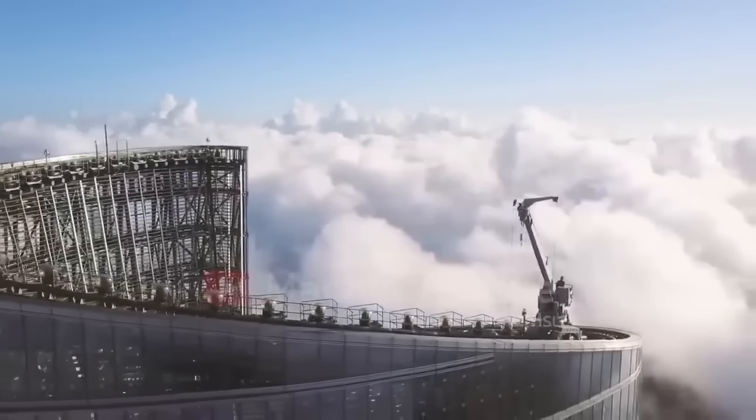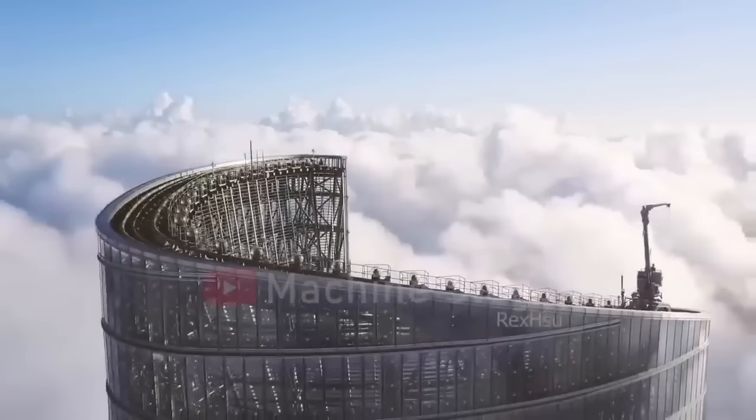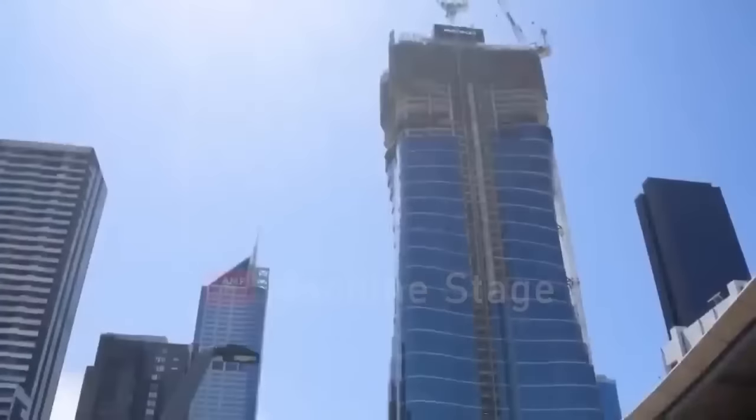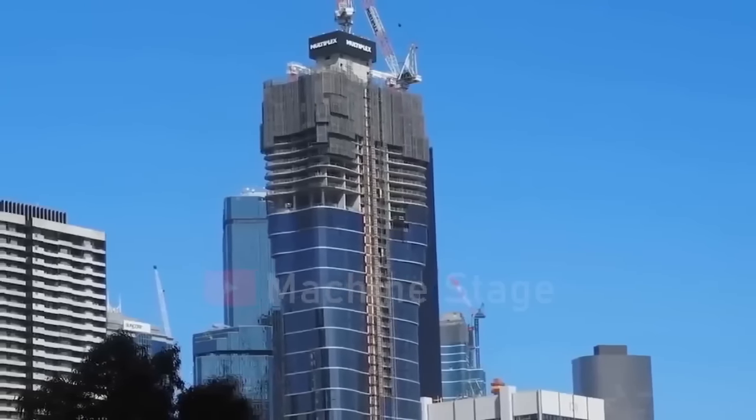When we look at the contractor companies that built the building, we see Turner Construction, Arabtec, and Samsung C&T Corporation. In other words, we can say that Samsung, one of the most famous smartphone manufacturers in the world, also built the world's tallest building.